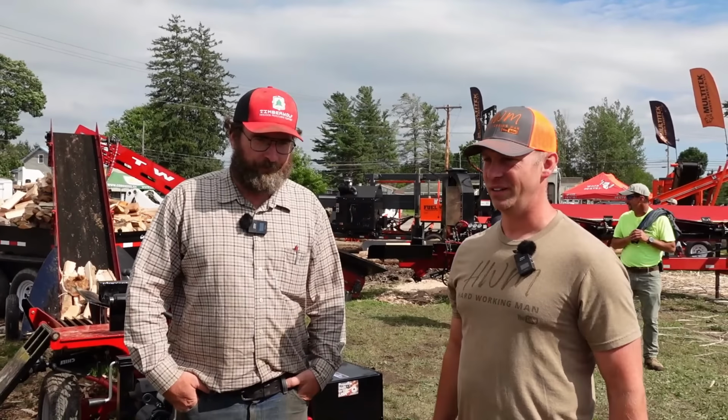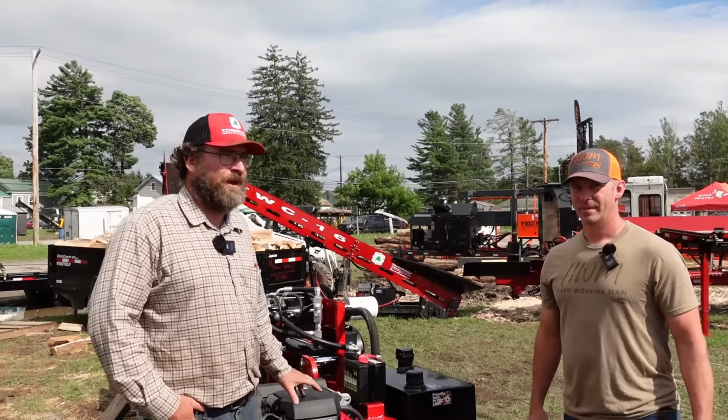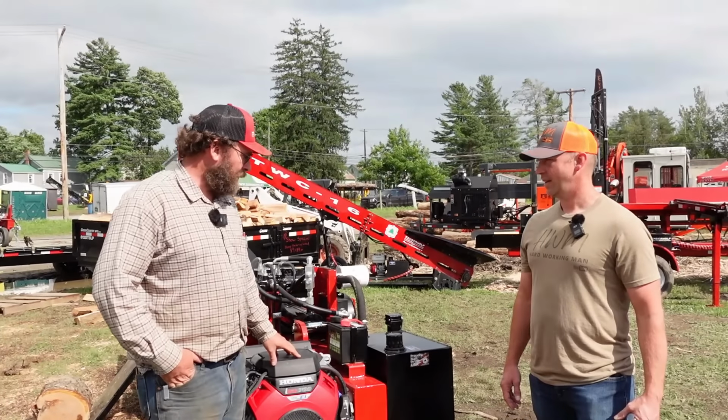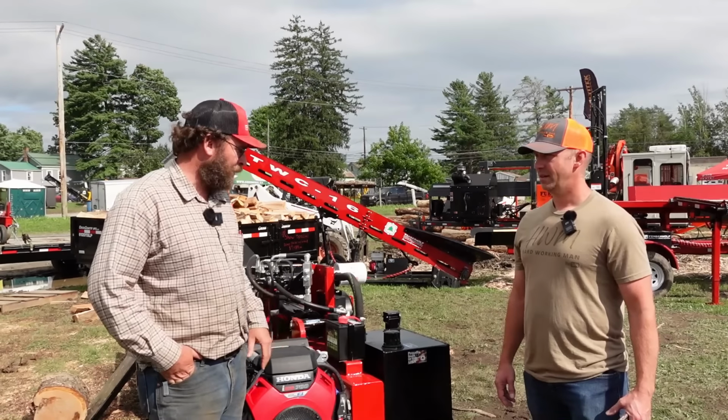What's your number one selling splitter? The Alpha 6, which is what we got right behind us here. We've been making this now for 6 years. This is a fourth model or rendition of it, but this is one of the best-selling 20 horsepower splitters on the market, and it's our bread and butter right here.